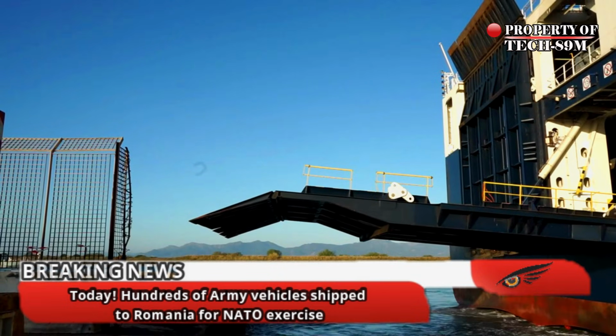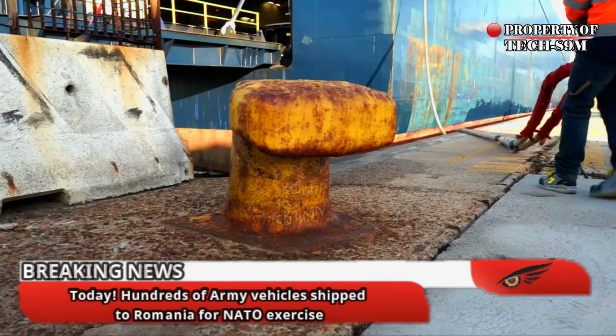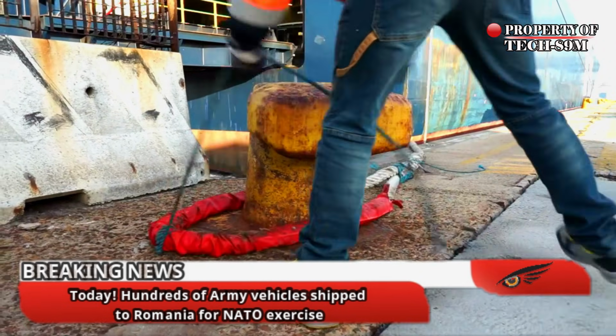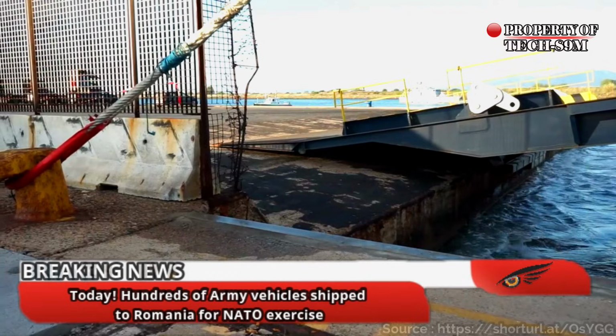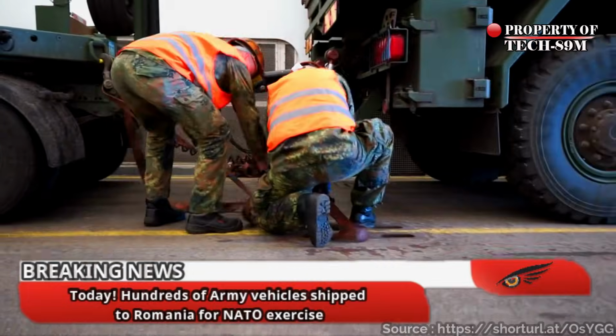Hundreds of British Army vehicles have rolled onto cargo ships ready to be transported to Romania for the first deployment of NATO's Allied Reaction Force. A total of 730 vehicles were last week loaded onto 3 roll-on/roll-off ships at the Sea Mounting Center in Marchwood, Hampshire ahead of Exercise Steadfast Dart 25.